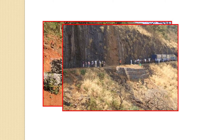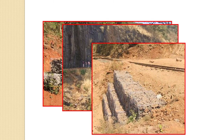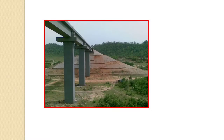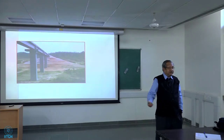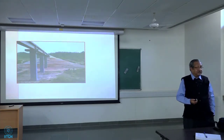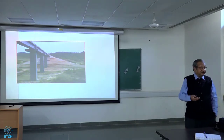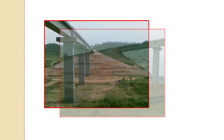Again, Mumbai Pune highway. Not only that side, the other valley side also, we have used the gabions. And in bridge approach embankments, you can use it. Otherwise, normally you make a concrete structure. Here it is used flexible, in the case of a river and other things. It is energy dissipation because of the roughness of the boulders which you fill inside the gabion, so it is very effective.